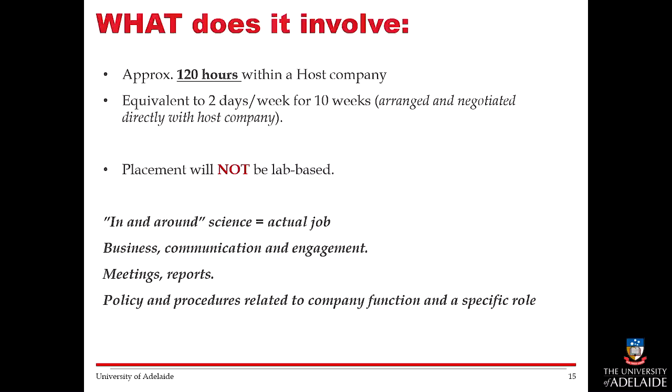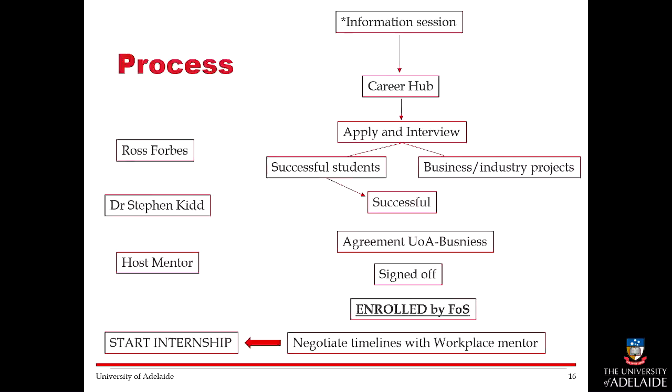Some of the placements are actually projects, so you'll be working within teams for a specific achievement, an outcome. And some is something that you're given on your own to do. So that's really, really good.